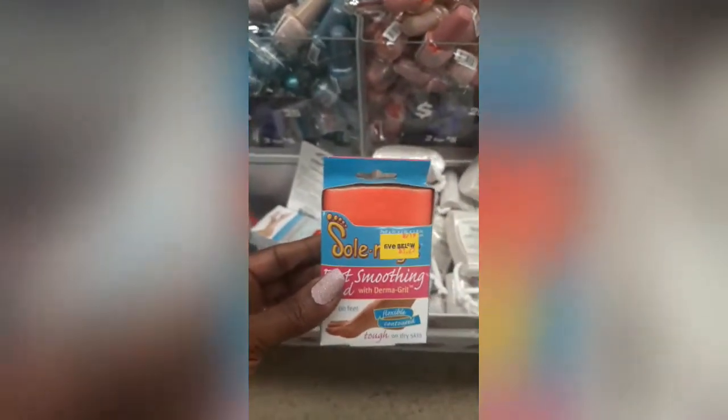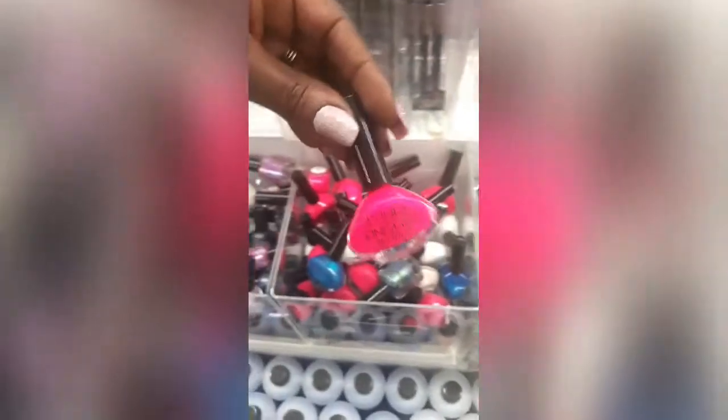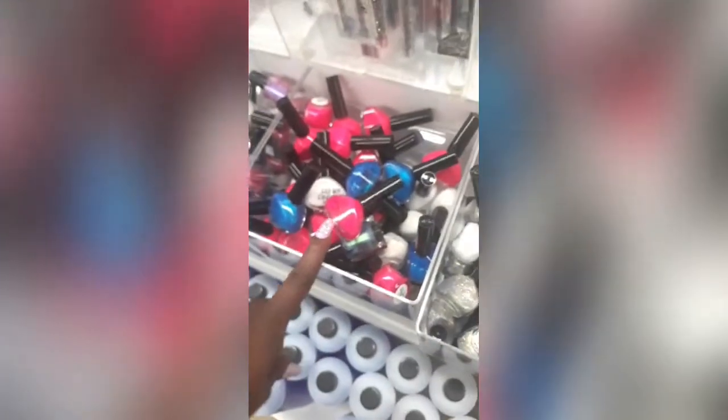And they do have, you know, their usual polishes they always have over here. These things, you guys, are really good for your feet. If you haven't tried this before, I would recommend it. Those work really good. Ooh, that's nice and bright. Every time I come, I say I want to get one of these, and I never do. But pretty color. I love this pink.